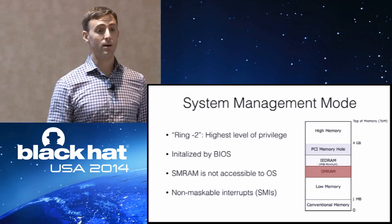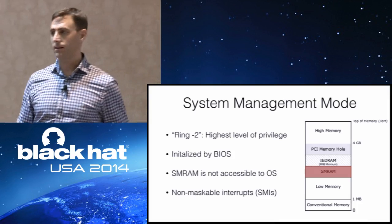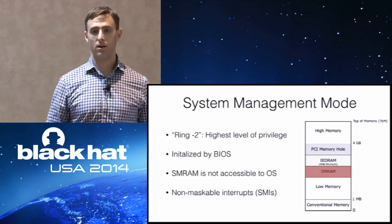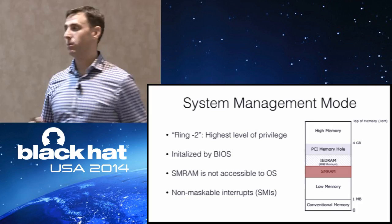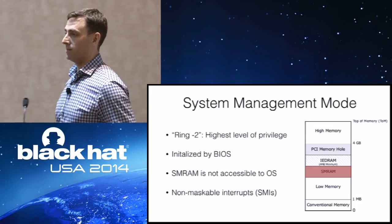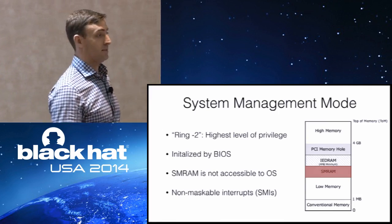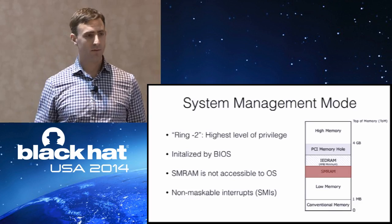So if you can control the BIOS, you can get code running in that SMRAM, and it's going to be invisible to anything that's running at the operating system level. It's a really great place to target if you want to compromise a machine and have it not be detectable from the operating system level.